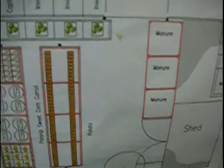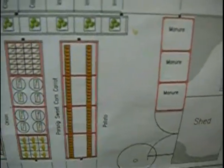There's potatoes, parsnips, onions, all in raised beds because the water table is very high. There's lettuce, cabbages, runner beans, broad beans and peas, tomatoes in grow bags because I think the tomatoes I planted last year had diseases.